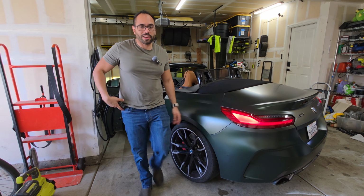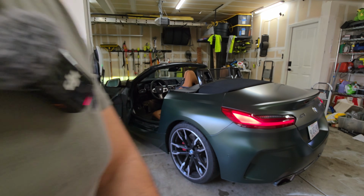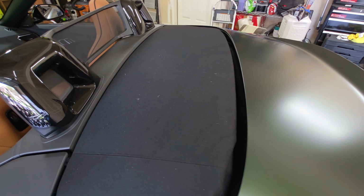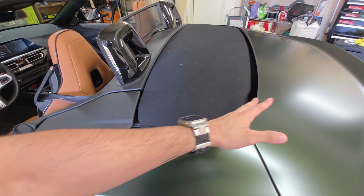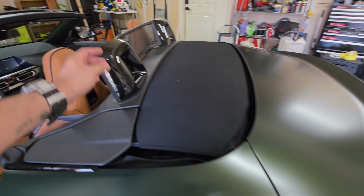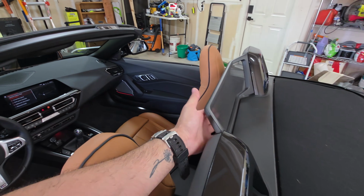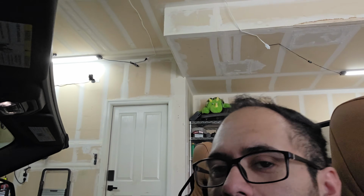Yeah, it's that quick. You're also going to see the anti-roll bar as well. So it takes up this much space. It's one of these external ones, so the top is always exposed, which is why there's so much cargo space in the trunk. But you do have your anti-roll bar right here with the wind diffuser. That way it helps prevent your hair from blocking your view if you have long hair.